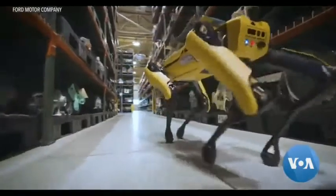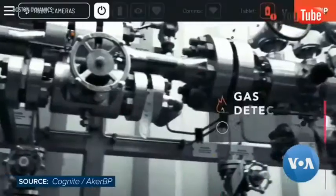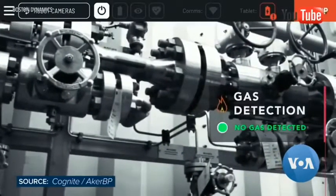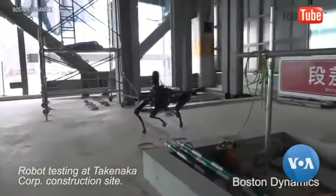The robotic dog can be customized with a variety of sensors for different jobs. Chemical manufacturing, you want a gas sensor to see if there's a leakage in the environment so that you can fix the leak faster. Other customers need a thermal camera so that they can look at the performance of some of their industrial equipment and say, oh, that is overheating and that could potentially cause a problem.